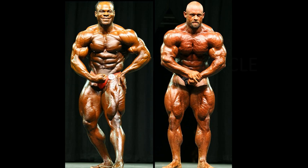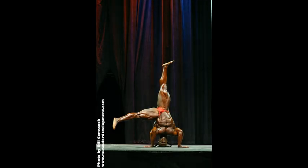Anyway, guys, this was a very interesting comparison, in my opinion, to see how these guys looked back in 2007. I agree with the judges, Kai Greene. And furthermore, if you look at the lineup, there was a bloke that placed ahead of both of them, landed in second place. Anyway, I don't know how he placed ahead of either of these guys. Dennis Wolf won this event.